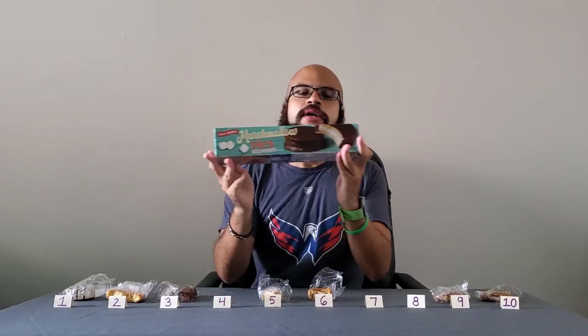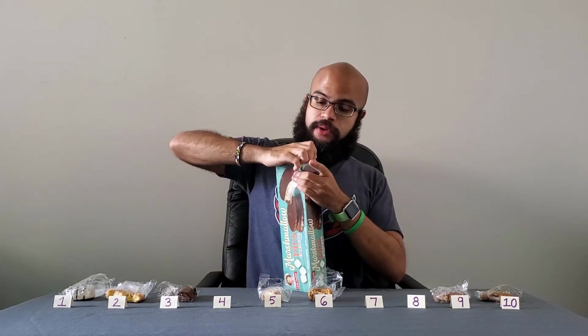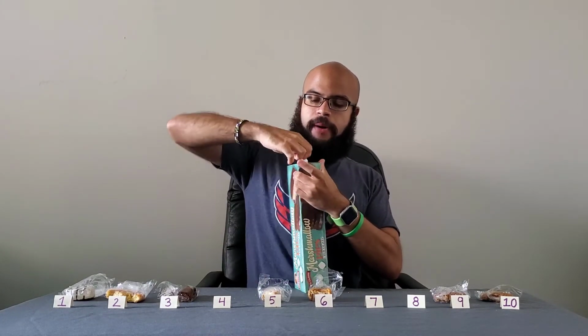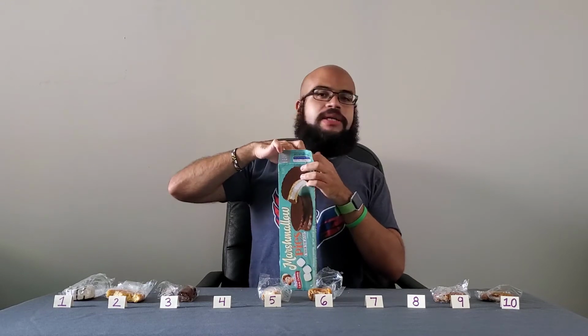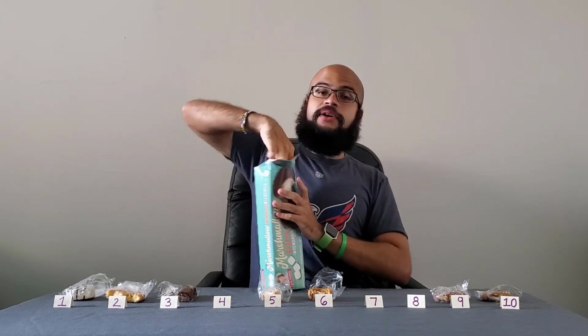Next up, we have marshmallow pies, chocolate flavored. These were the ones that we had a ton of at the grocery store, but we went for the one that seemed the most probably common here. This packaging is wild. They went crazy super glue on this nonsense. But marshmallow, your boy's not the biggest fan of marshmallow. I need to learn how to open packaging.